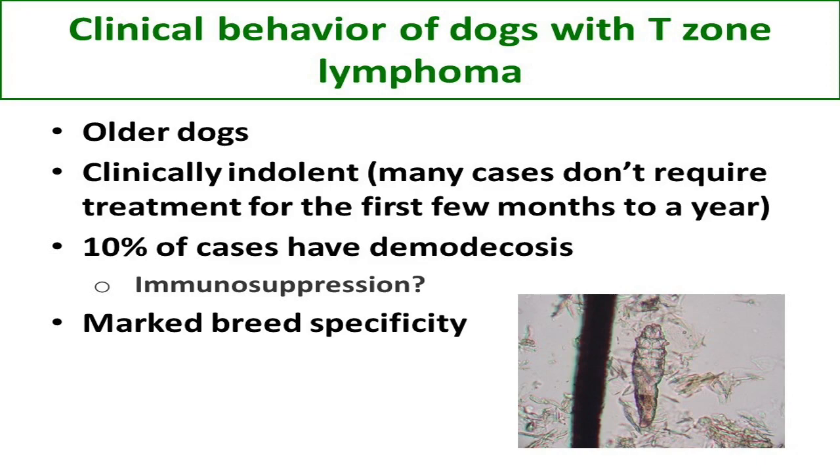One of the most interesting features of this disease from an immunological perspective is that 10% of the cases have demodectic mange, and that's what this guy is. That's a mite that lives in the skin, causes reddening, and it's not uncommon in very young dogs, but when dogs are adults and they get this disease, it's commonly thought that they're immunosuppressed in some way. That 10% number has been remarkably consistent across studies. There's a group in Japan who found that 10% of their T-zone cases had demodex. There's a group in Pennsylvania that found that, and then we also found it in our study. So that's I think a pretty solid finding.